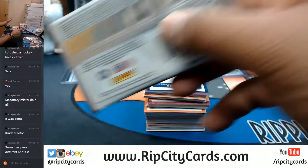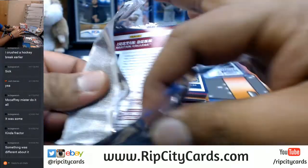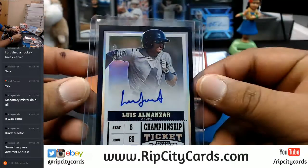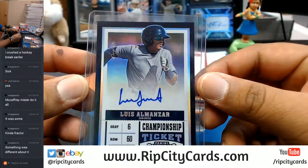Yeah, looking at it from an angle, it doesn't really pop out to me. You know what I mean? It looks like a refractor, straight up. You see what I mean?